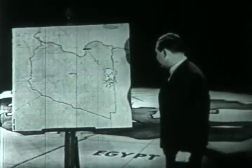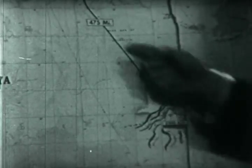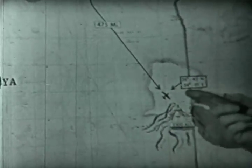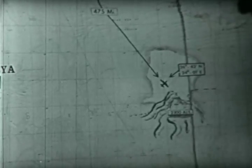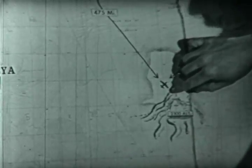Now, the exact point of the Lady Be Good's final resting place is here, at the end of a direct line from Naples through Toulouse, to this point: 26 degrees, 42 minutes north latitude, 24 degrees, 1 minute east longitude. It's about 475 miles south of Toulouse.